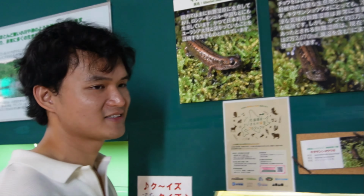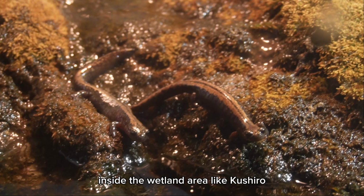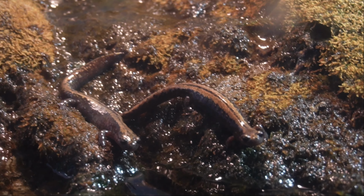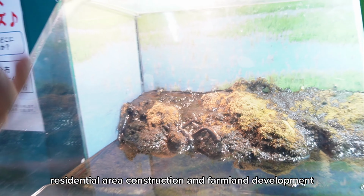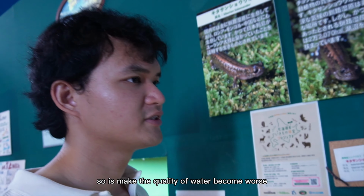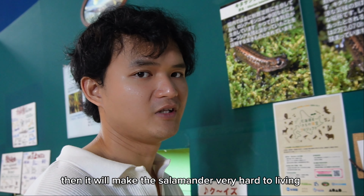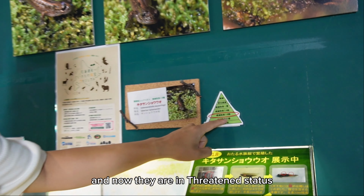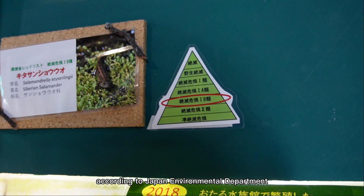And this one is Siberian salamander. Normally they live in fresh water inside the wetland area, like Kushiro. They will eat some small insects as food. Because of residential area construction and farmland development, the quality of water becomes worse, which makes it very hard for the salamander to live there anymore. So the population is decreasing, and now they are in threatened status, according to Japan Environmental Department.